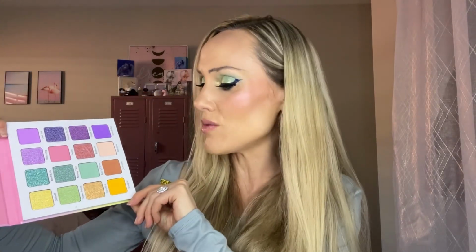All right, now my two honorable mentions that I have not tried yet, but I predict will one day rank in my tops for spring palettes, is the Garden of Juvia's by Juvia's Place. Easter in a palette once again. I may wear this on Easter to try it out for the first time. But these purples in here are beautiful, these yellows, and Juvia's, if you've never tried their formula, you absolutely have to. It is very inexpensive and very high quality.